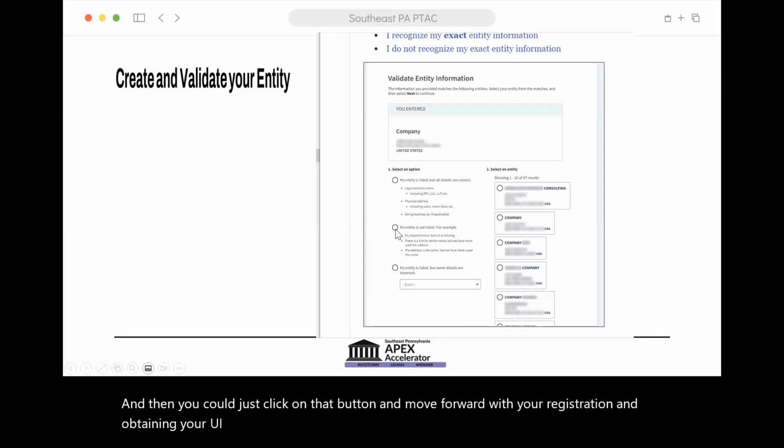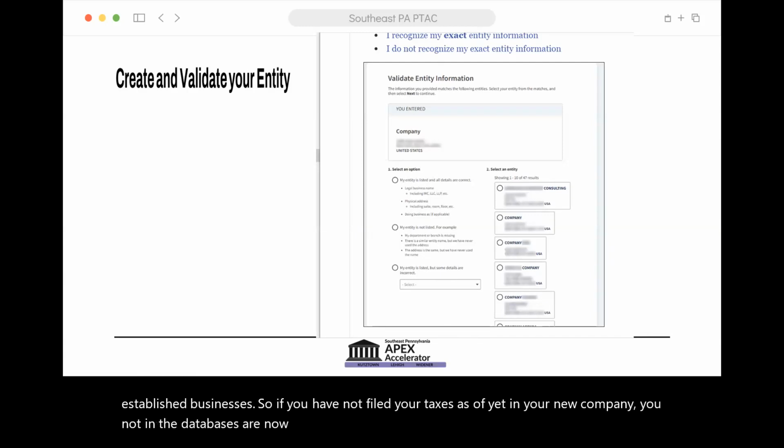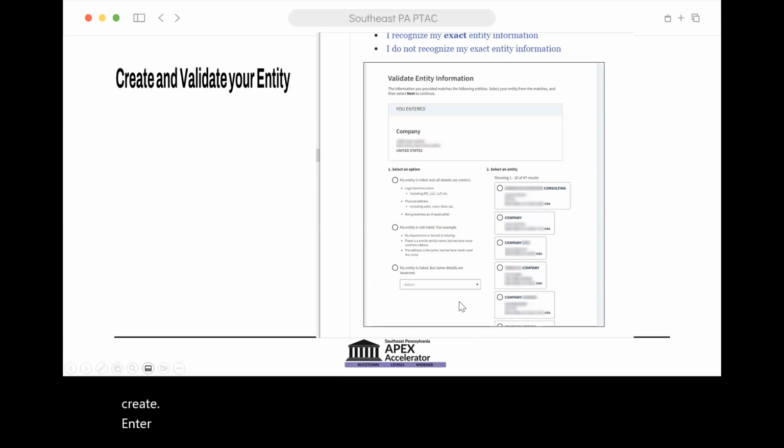If your entity is not listed, which often happens with newly established businesses, so if you have not filed your taxes as of yet, you're a new company, and databases are not populating your record, those validation documents that Beth has talked about become even more important, because you will need to upload them in order for SAM.gov to create an entity on your behalf in this system so you can proceed with registration.